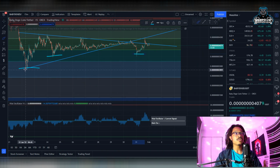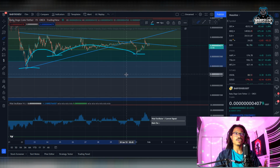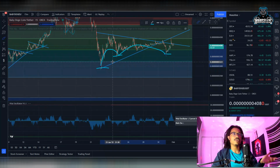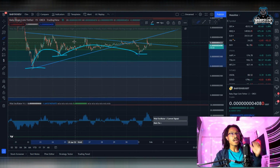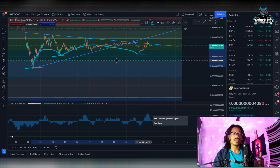I'm seeing every single time Baby Doge drops, the lows are getting higher and higher. So usually when we see the lows becoming higher and higher, this is probably the sign that we're about to have a breakout coming very soon. Remember, I'm not a financial advisor, none of this is financial advice, but I'm just looking at the patterns here, and our lows are becoming higher and our highs are becoming, I would say, a little bit higher, because we already hit the 63 all-time high. But look, highs are kind of remaining a little bit stagnant. Lows are just increasing higher and higher and higher.